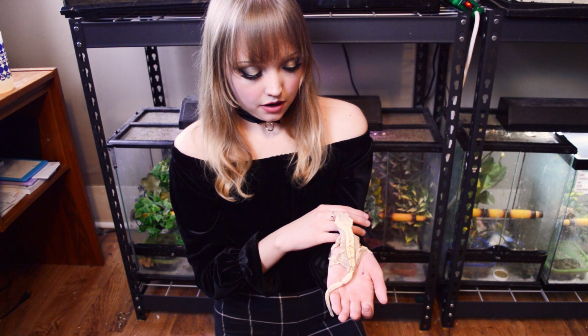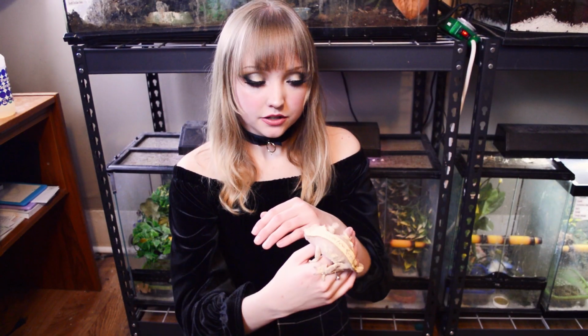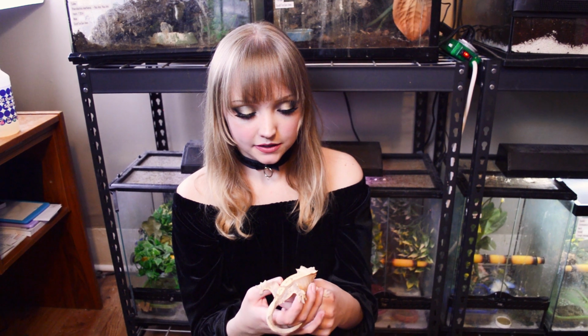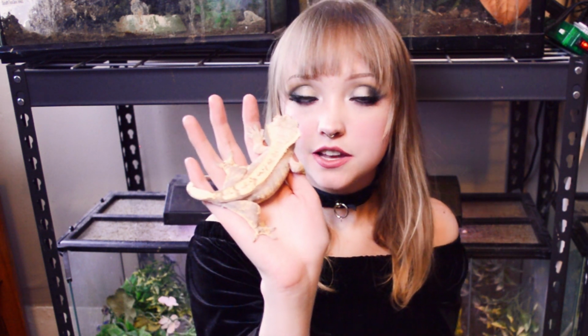I got her in an auction from Altitude Exotics, and in my opinion they are one of the best crested gecko breeders out there. I actually paired her with Zeppelin once and have a pretty little baby from her available still that I'll show you guys. I love it. It's so cute. I kind of want to keep it. But this is Comet. She's a beautiful girl, and I'll show you guys her cage really quick.